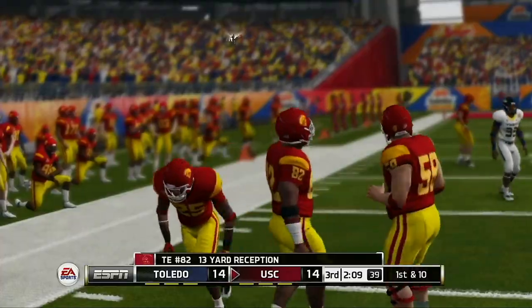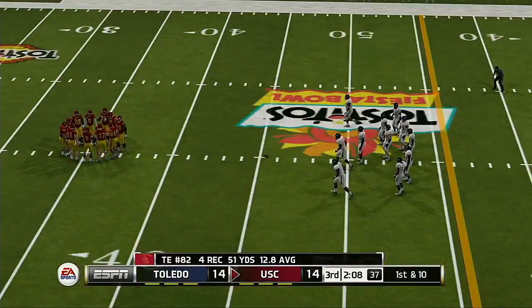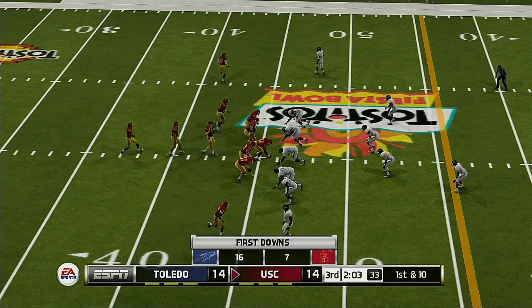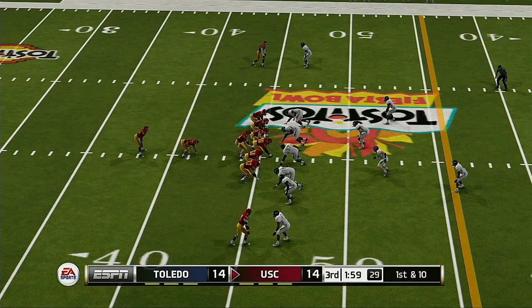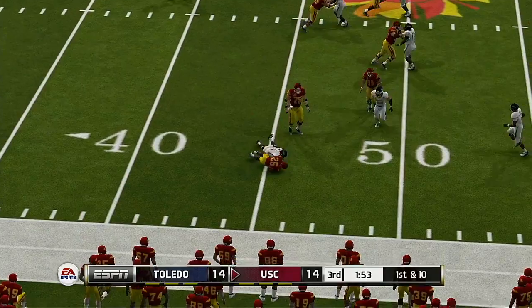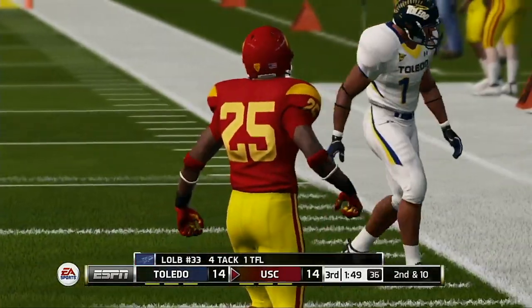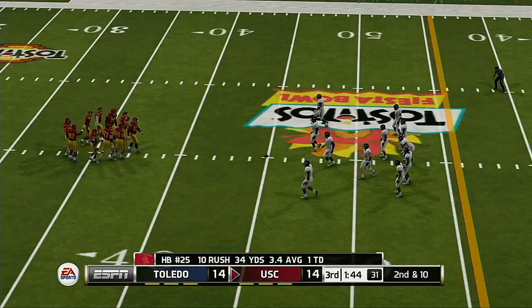Stays in bounds to make a nice catch. You don't expect tight ends to run away from many defenders, but he looked pretty nimble getting downfield there. From their own 45-yard line, it's first down. To the right and tackled immediately. No gain. That makes it second and 10.